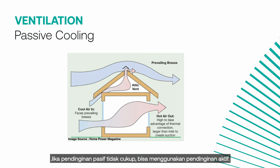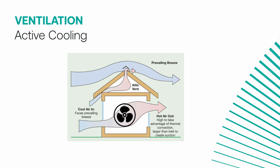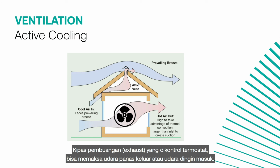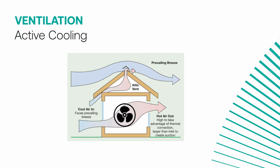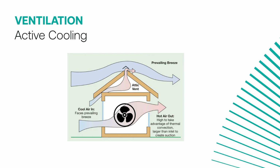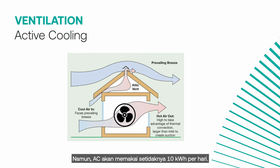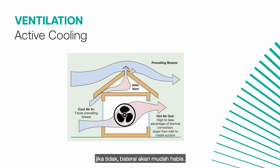If passive cooling is not enough, active cooling can be used. There are two options. A thermostat control exhaust fan forces the hot air out or the cooling air in. It is also possible to use the fans with both purposes. Air conditioner or AC can significantly cool the temperature inside the powerhouse. However, AC will consume at least 10 kWh per day. A smart energy management system must be available when deciding to use AC. If not, the battery will be exhausted easily.